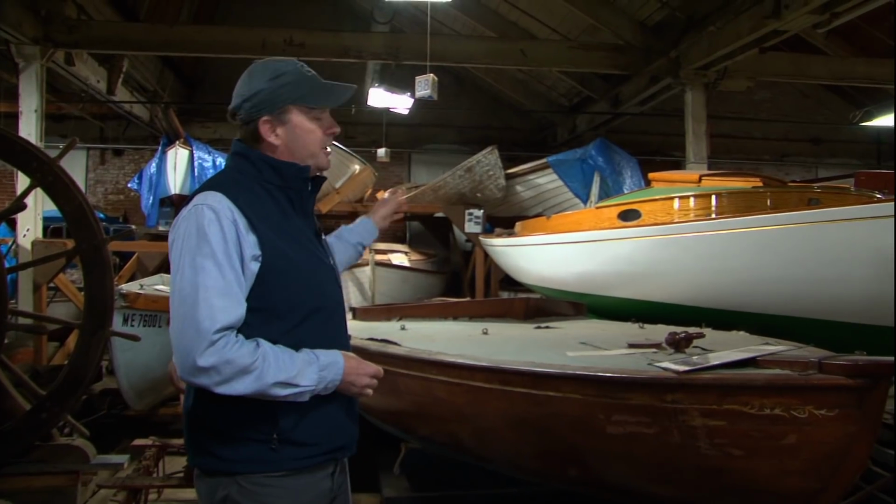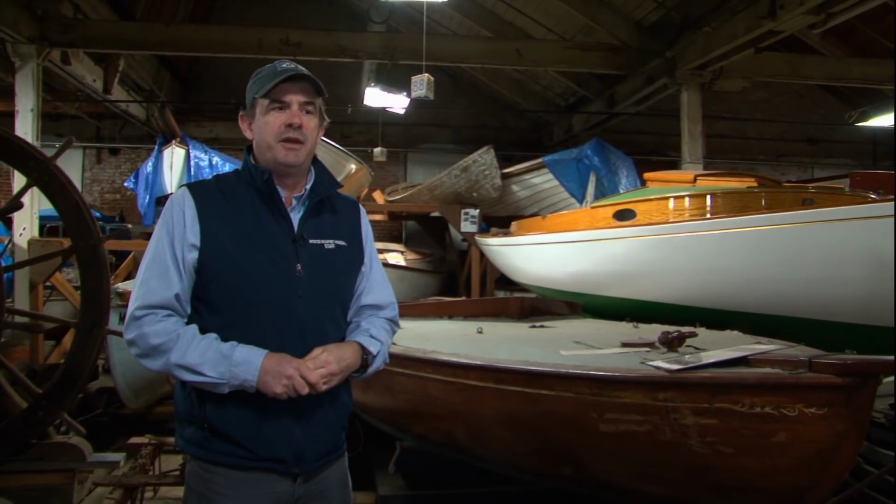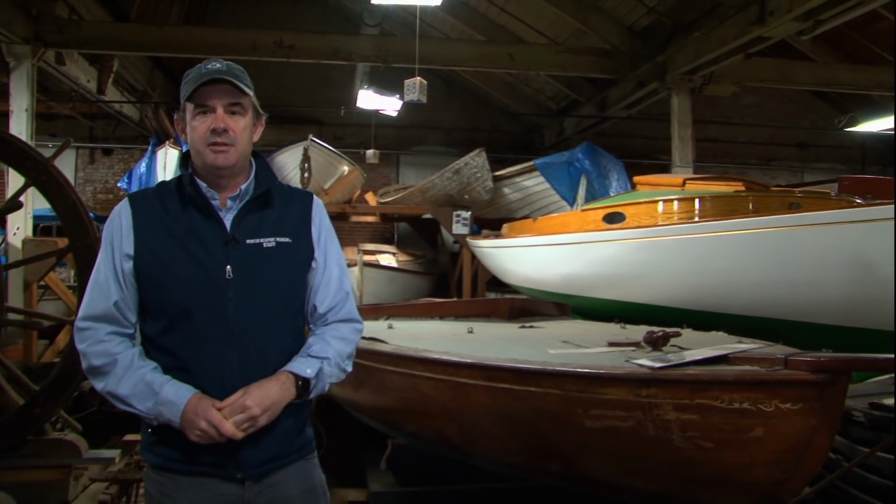Another local connection to that is that one of the survivors was Troy Johnstone, who is the brother of Rod Johnstone, who is the founder of J-Boats, and we actually have a J-24 up on the other side of the building. So lots of local connections and history.